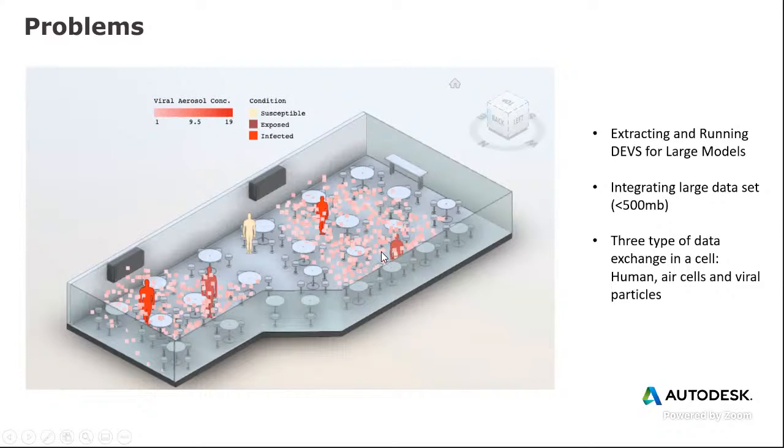And the third one is, in the data that we are receiving from the DEVS model, it had 3 types of data in one cell: human, empty air cells, and then viral particles. We had to shift between a human icon, a particle icon, and an air cell space, and we faced some issues with visualization. We couldn't integrate sprites, which we are a big fan of, for this visualization. We wanted to approach that in the Forge Hackathon, and we have all this implemented.